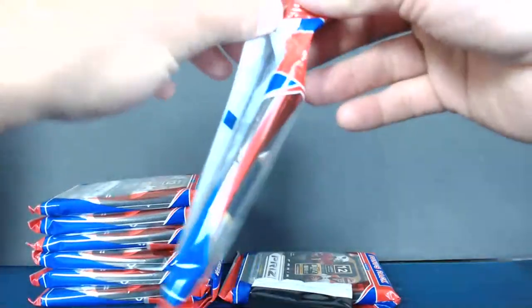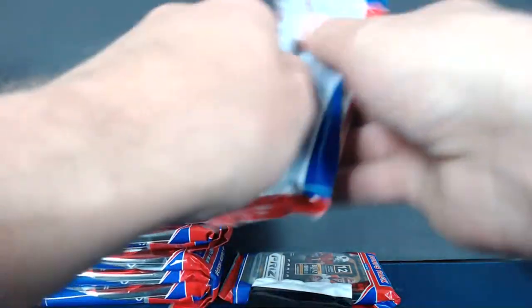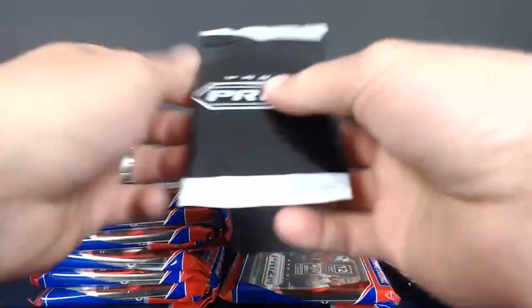What color is the emergent? Green, and green disco, and silver, and silver disco. Oh, okay. There's only like three different emergents, I believe. Oh, I forgot the red, white, and blue pack. Sorry, guys. Moved on to the next pack before I could break into the red, white, and blue.